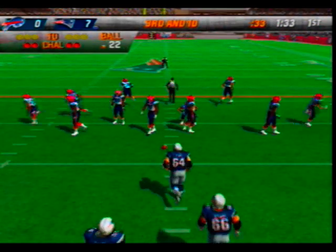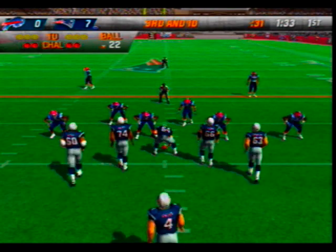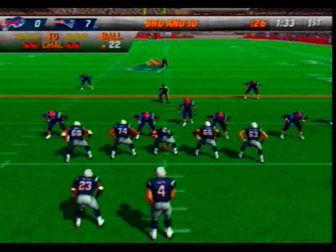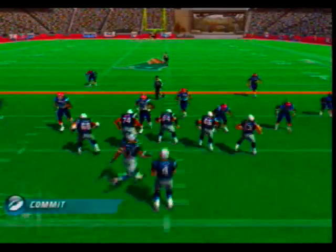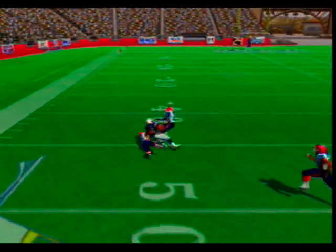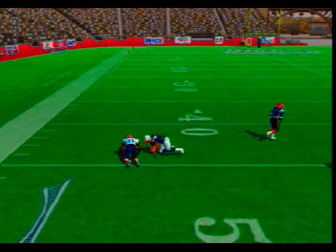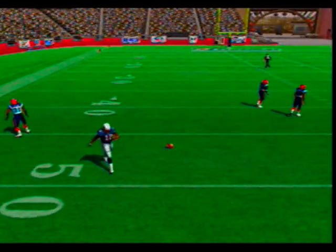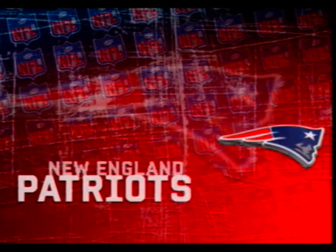Third and 10. Ball on the 22-yard line. From the gun. Deep throw. Wide receiver has it. Wilson is there on the stop at the 45-yard line. Now this is one heck of a play. Look at it. They're in a hole here on third down, and they come through with this perfect play that gets them a first and keeps the drive going.